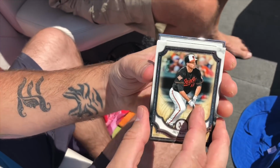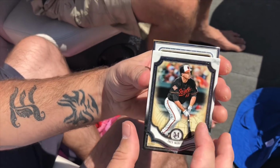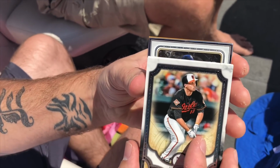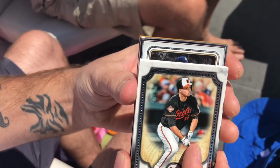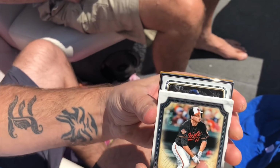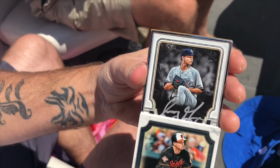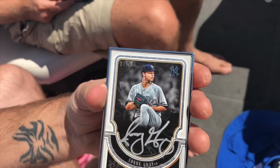Guesses? Ohtani. Ohtani, Kershaw, I'm gonna say, I don't know, Cal Ripken for some reason. Oh, I see a New York Yankees hat there. It's numbered out of 15. Who's it gonna be? Pitcher? Sonny Gray. Sonny Gray.